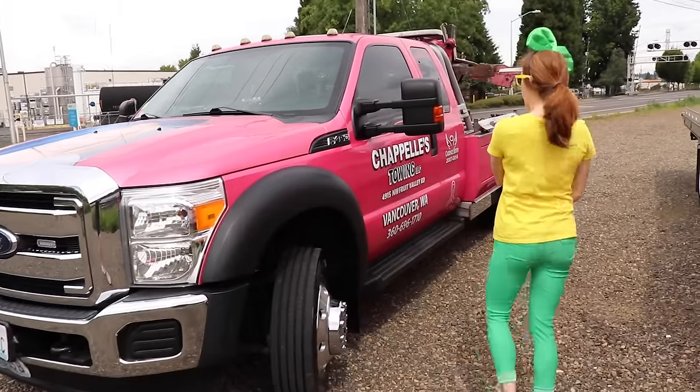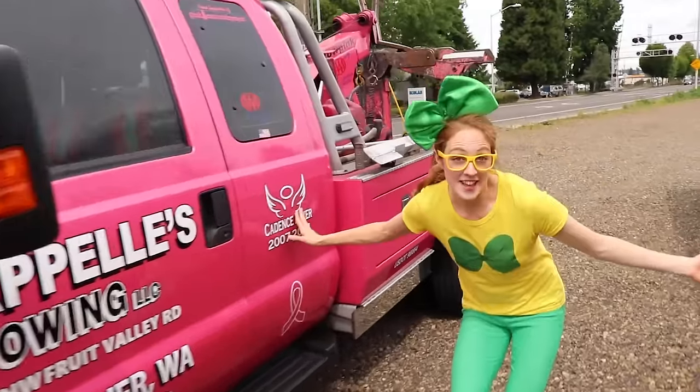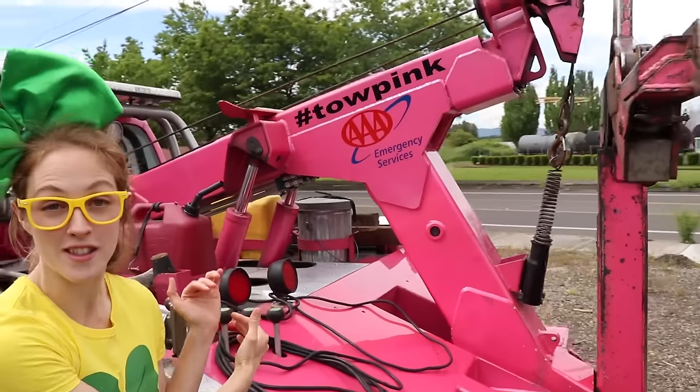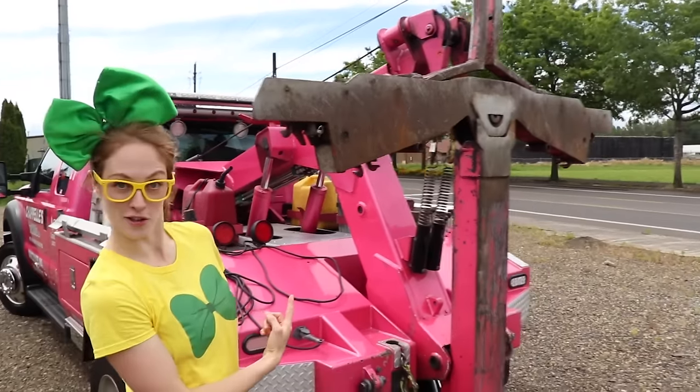Wow, look at this big tow truck. This is a wheel lift autoloader tow truck. Come on over here. It's called a wheel lift because this part right here only lifts the front part of the tire so it can just drag the rest of the car. Isn't that really cool?